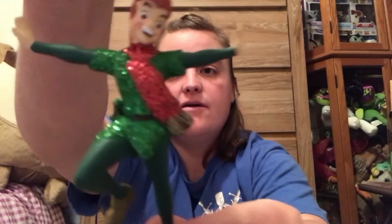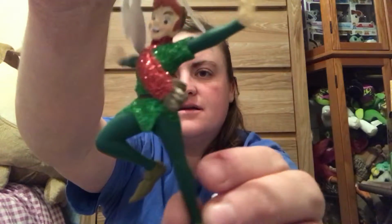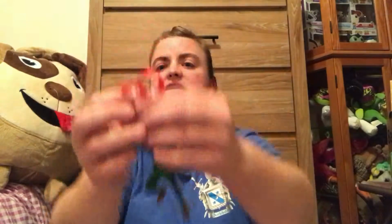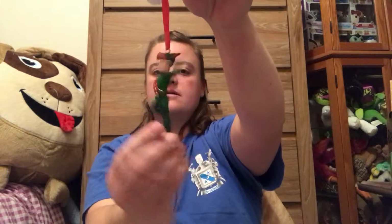Hey, very nice. This is a Peter Pan ornament. I do like the Peter Pan ride. It always has a way long line. Like, it's so cool that it's so worth waiting in line for. This is $19.95 for Peter Pan. Nice.